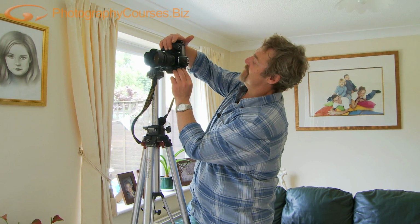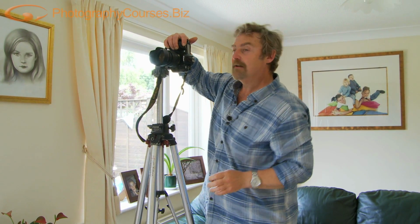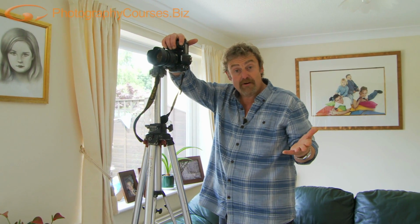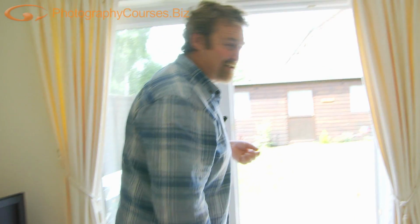Now, if you're a cool and trendy photographer, you may have a radio controlled release. I am a cool and trendy photographer, but mine doesn't work. So there we go, sod's law. I'm going to have to use the self timer. So let's just rack that round there to self timer. Test shot, let's just see where I end up in the picture. You can hear it beeping. I remember my uncle doing this at family picnics, running around. Stand here and look cool for the camera.